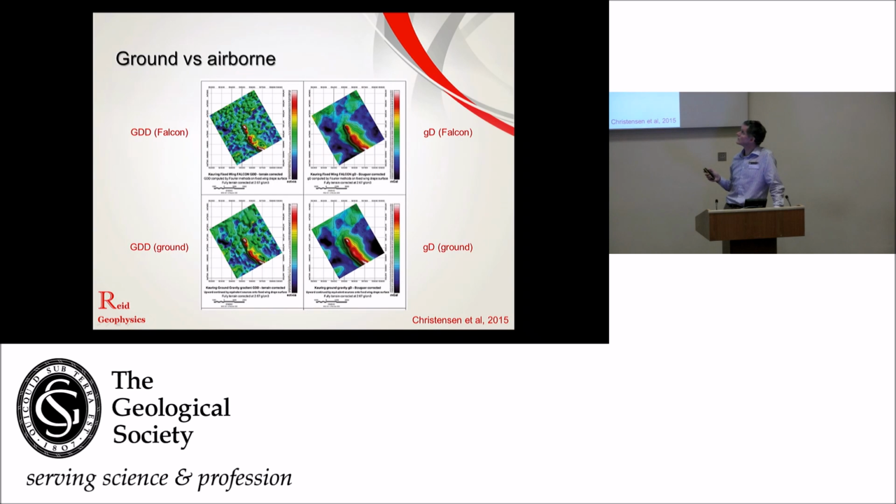In essence, what we're looking at, gravity from the air, gravity from the ground, very similar images. This is a test range in Australia. Gravity gradient from the air, gravity gradient on the ground. Again, broadly comparable images. I can talk more about this, obviously, to those of you who are interested.